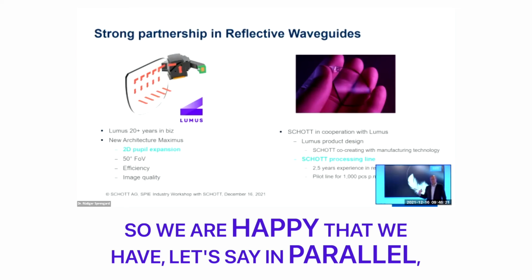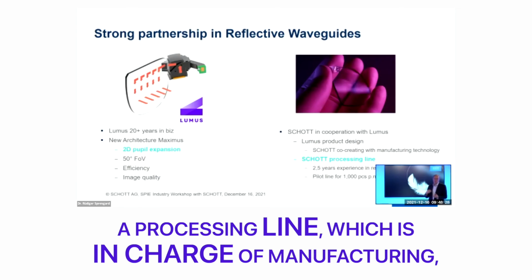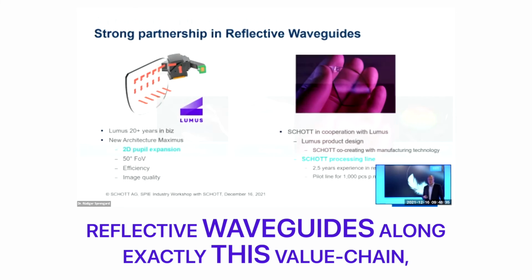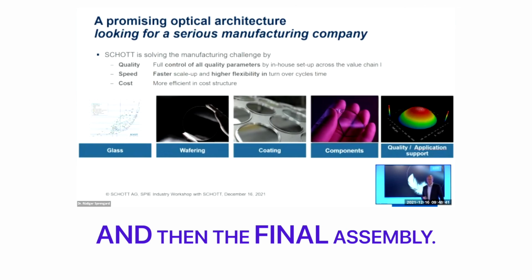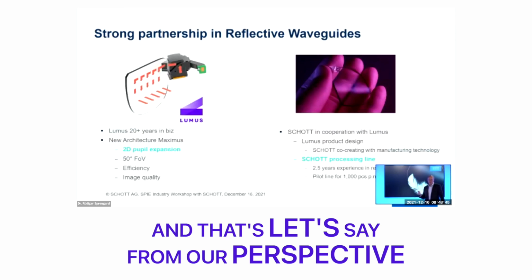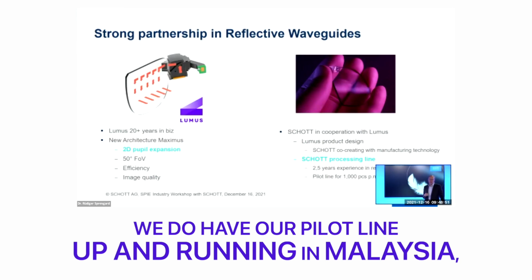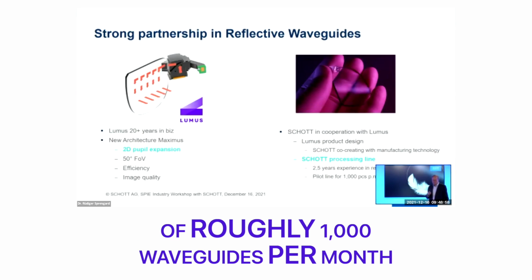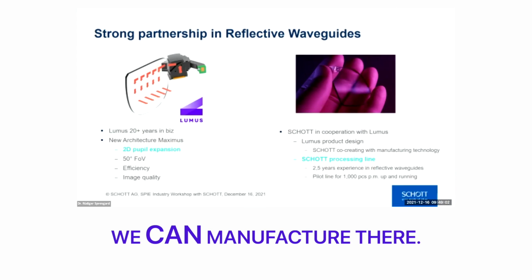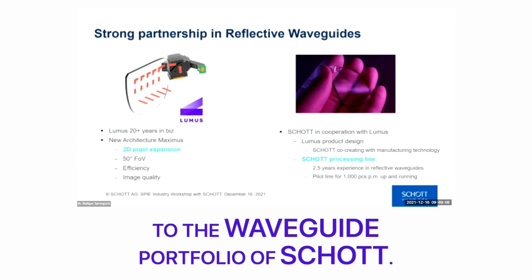So we are happy that, in parallel, over the past 2.5 years, we have built up a processing line, which is in charge of manufacturing reflective waveguides along exactly this value chain as you see it here: glass, wafer, coating, and then the final assembly. And from our perspective, that is a very attractive addition to the waveguide landscape. We do have our pilot line up and running in Malaysia, which is designed for the current level of the industry, where we can manufacture roughly 1,000 waveguides per month. Of course, it's a pilot line, but there is a real process and a real product. And this is an addition to the waveguide portfolio of SCHOTT.